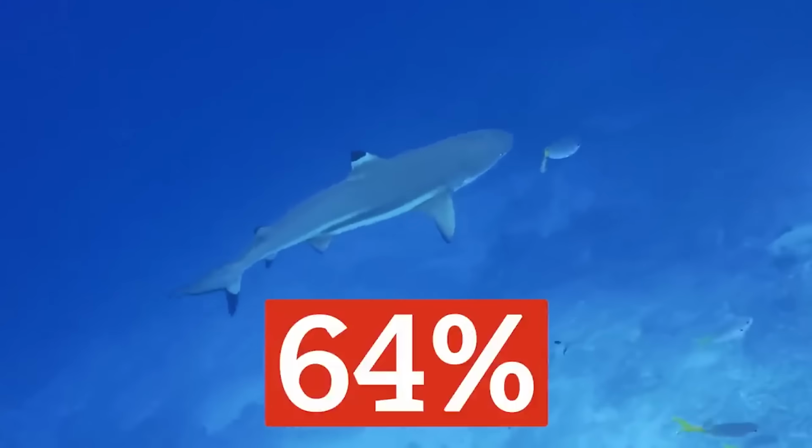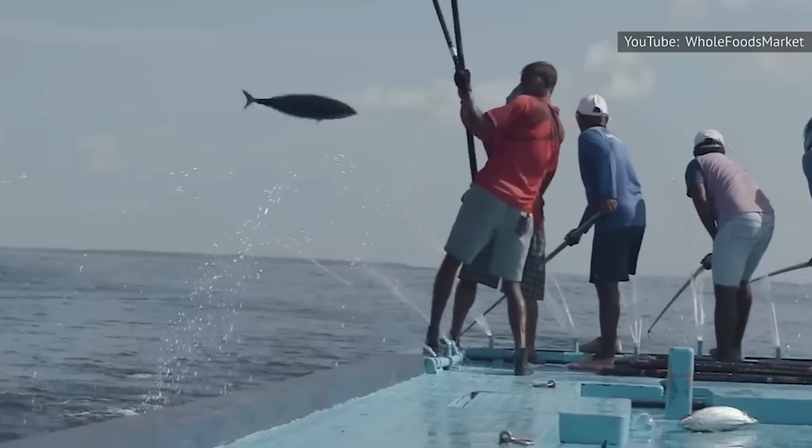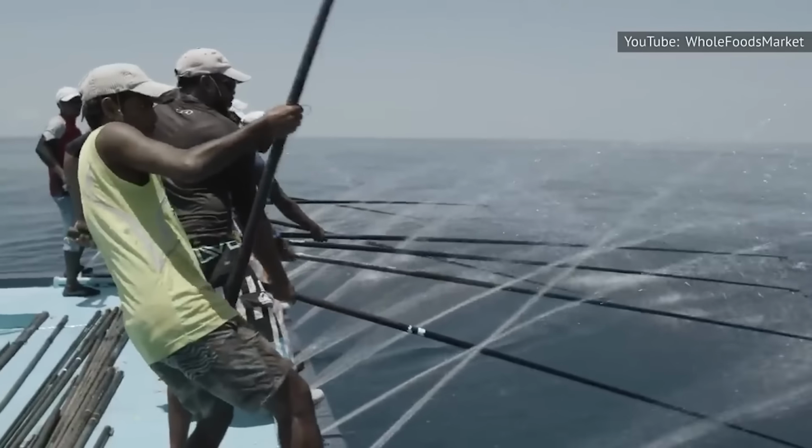The International Seafood Sustainability Foundation reported that 64% of shark catches in the Indian Ocean can be attributed to gillnet fishing. As such, it's important to check that the tuna you consume has been caught using ecologically sound methods.